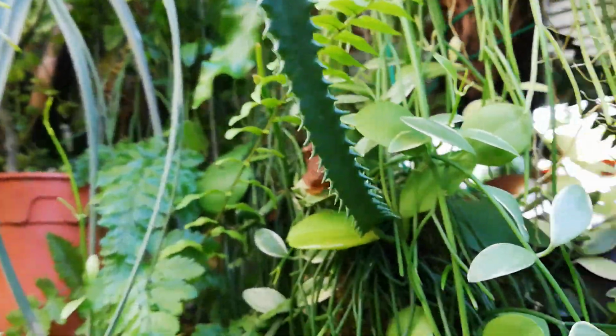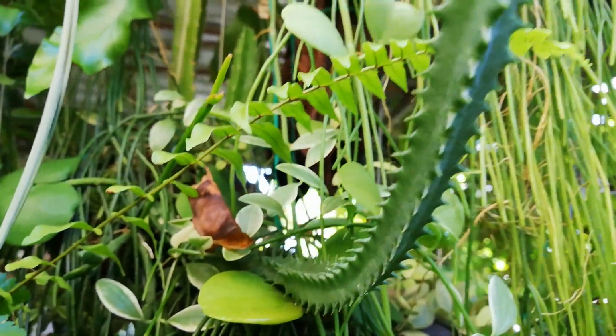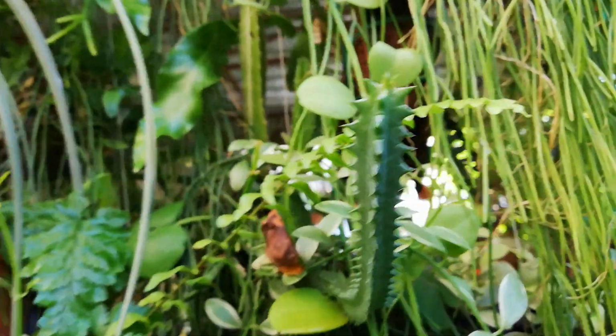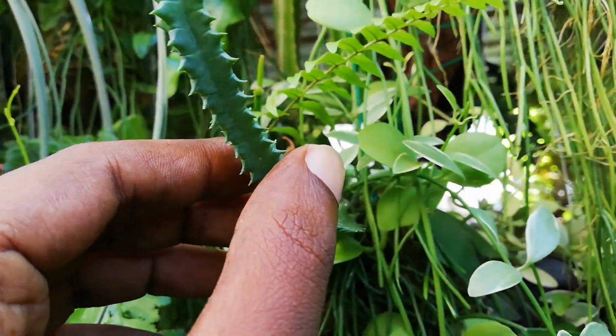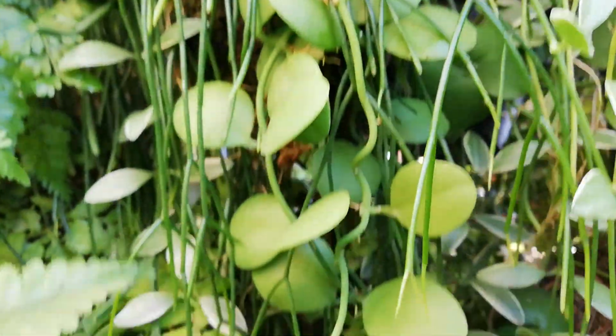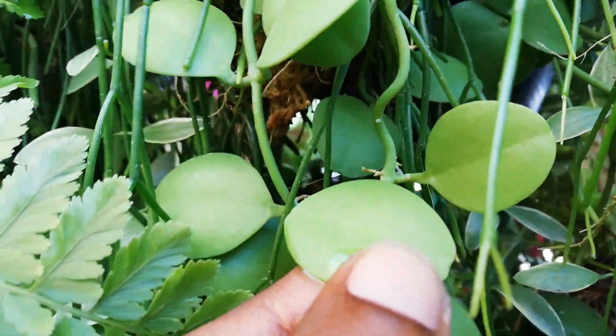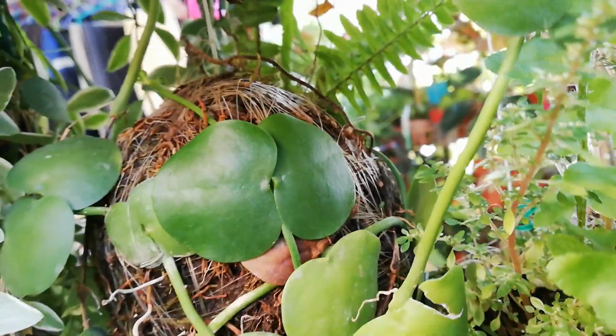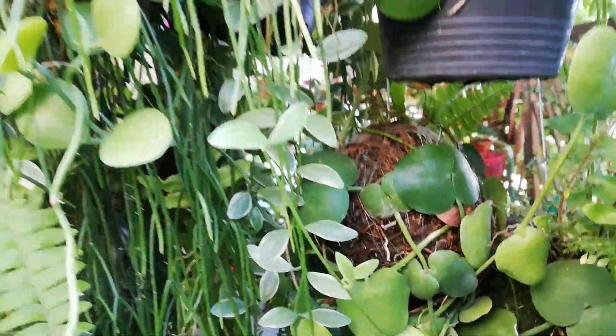This is another Stapelia. I tried to grow this on a soil medium, but it never does well. So I find that the less soil they have, the better they do. So this is actually in a kokedama ball, together with Rhipsalis. This is another type of Dischidia. So it's another one. I just collect where I can get my hands on what I can get.